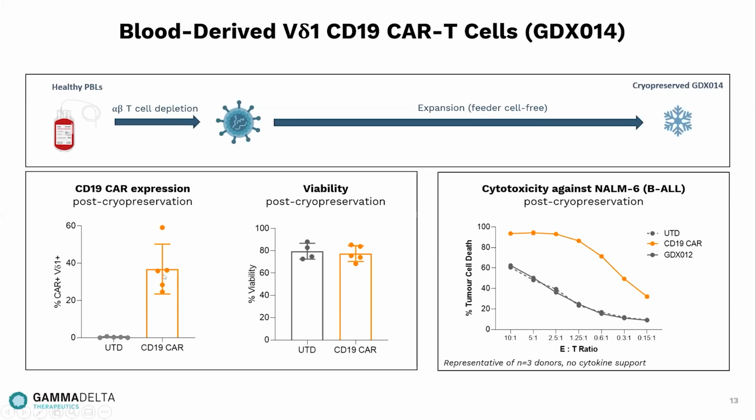Here you can see that we have very nice CD19 CAR expression in these cells. We have excellent viability of untransduced and also the transduced cells after cryopreservation. And then, in vitro, when you look at the untransduced cells or GDX12 against NALM-6, you see dose-dependent, increasing cytotoxicity with higher effector to target ratios. So there is some baseline cytotoxicity of GDX12, obviously on ALL cells also. But when we then transduce these cells with a CD19 CAR, we see a significant increase in cytotoxicity, specifically at lower effector to target ratios.